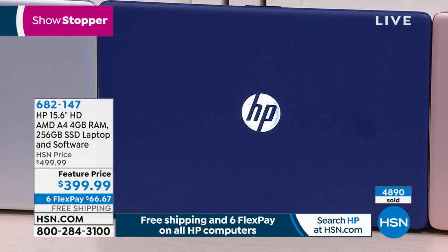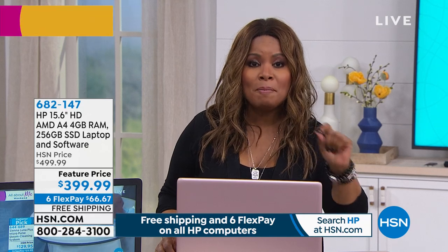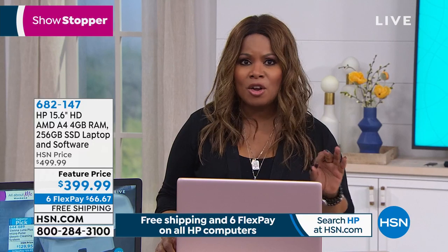Look, we're not shy about saying you know a great deal when you see it. We see enough circulars. There's enough competition out there for us all to be fairly educated about features, about pricing, about what's a great value and what's not. Free shipping and handling. Remember, with FlexPay, it's instant and free. FlexPay is buy now, we ship now, you pay over time, and it's 0% interest on any card that you use.